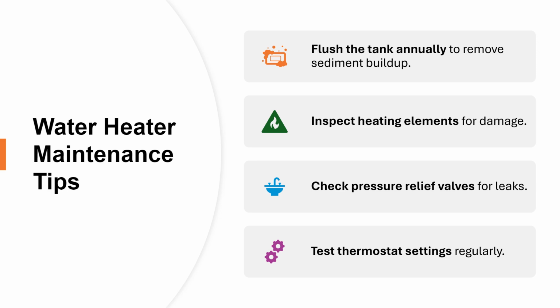Key maintenance tips. 1. Inspect regularly. Check the unit every 6 to 12 months. Look for leaks, rust, and unusual noises. 2. Clean the inlet filter. Sediment can block the cold water inlet. Remove and rinse the filter or strainer to maintain flow.